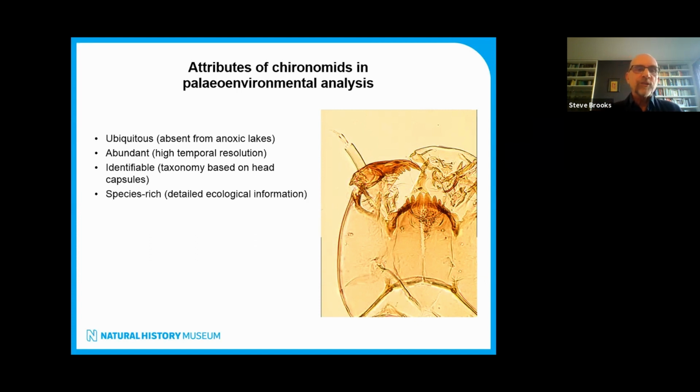They're also species rich. So each taxon has a different optimum for different parts of the environment. Some might be very sensitive to acidity, others to climate, and so on and so forth. So you can build up a very detailed picture from the midge assemblage of what's going on in the environment. They also complement other organisms that might be used in these climatic studies, like diatoms, for example, which tell you what's going on within the water column, the water chemistry, or pollen, which might be telling you something about how the surrounding landscape of the pond is being influenced by environmental change.